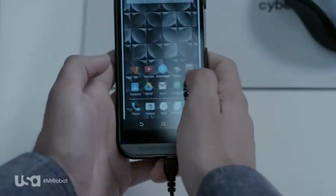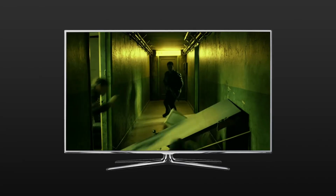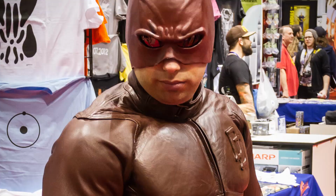Wait a minute, people can hack smart TVs? Like, while I'm watching it? If you want to see true rage, try messing with my TV while I'm trying to binge watch the latest season of Daredevil. Bring it on, hackers.